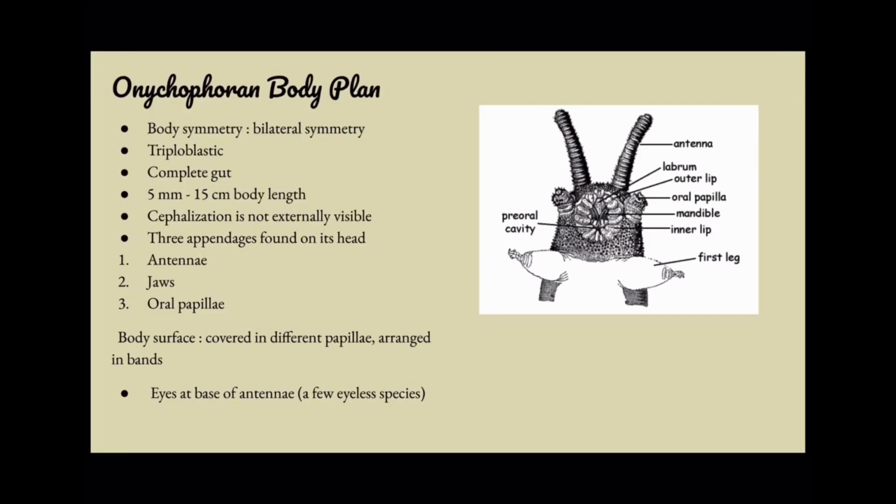Their eyes are pretty simple. They're located at the base of the antennae, but a cool fact is that the species that live in dark places like caves don't actually have eyes because they just don't need them because it's dark.